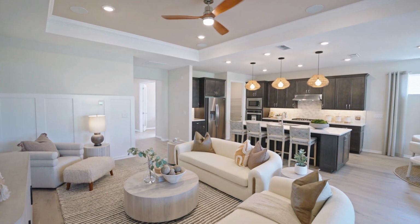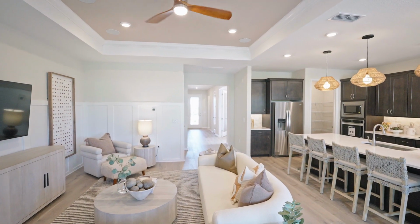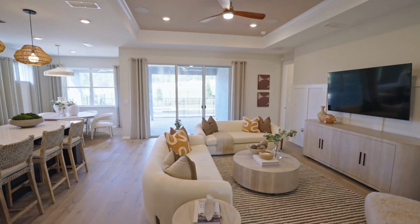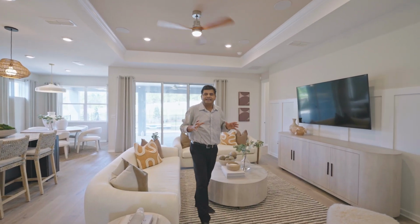Now, the tray ceiling is an option. It will increase your ceiling height a bit. You have those extra lights. You can also see it's kind of wired for the speakers. These are the upgrades that you can go to the design center for. So the good thing with this builder is you can design it from the color of your tiles to some of the structural options. You can design pretty much everything in this house.